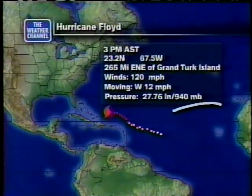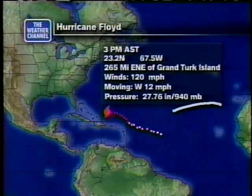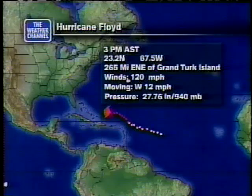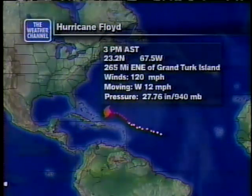We have the 5 o'clock advisory in, and at that time it was centered at 23.4 if you're plotting that, 68.2, and that is about 645 miles east of San Salvador in the central Bahamas, and it's a little less than 800 miles now from Miami, so it's not all that far from the United States. And the other thing I wanted to tell you is that the maximum winds in the hurricane have been increased now to 125 miles per hour.